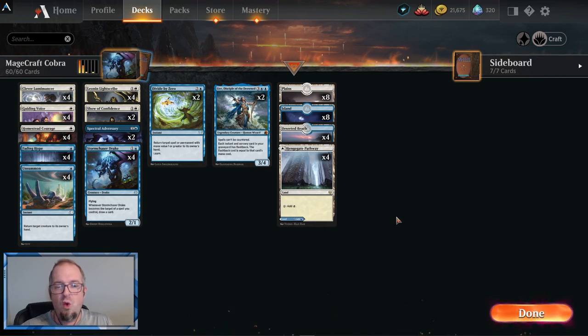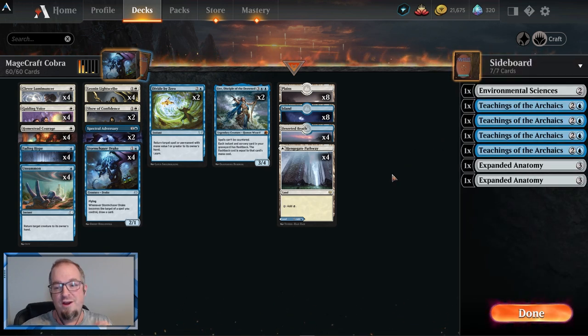You've got to be quite patient with it because you can get caught, but it draws an insane amount of cards. I'm going to show you the sideboard here and we'll talk about it. It's pumped full of Teachings of the Archaics, and normally a MageCraft deck like this is too risky to play, but I've crafted this one so it's not nearly as risky, and it hits so flipping hard.